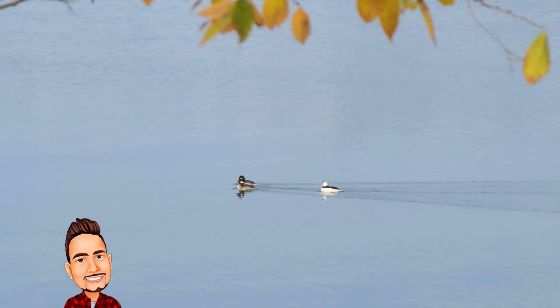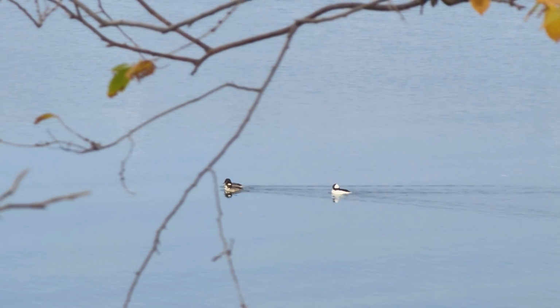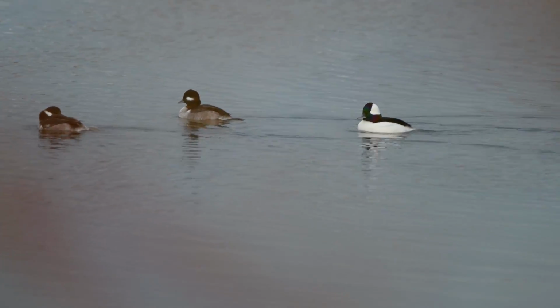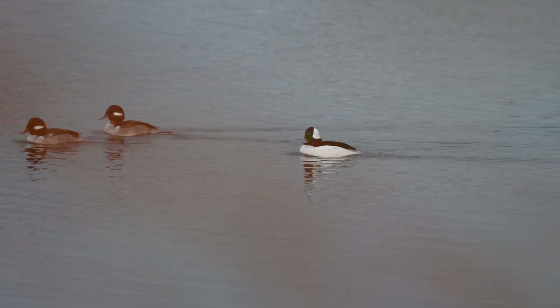Oh, some more ducks behind me. Some buffleheads out there. There's some ponds over here at Tommy Thompson Park, what they call cells. They look pretty dead though. Some mallards and oh, there's an American coot out there.